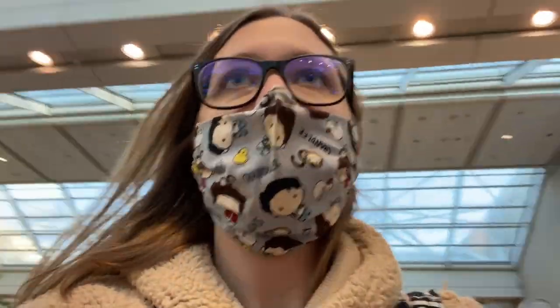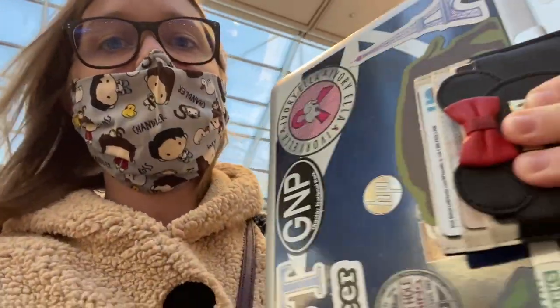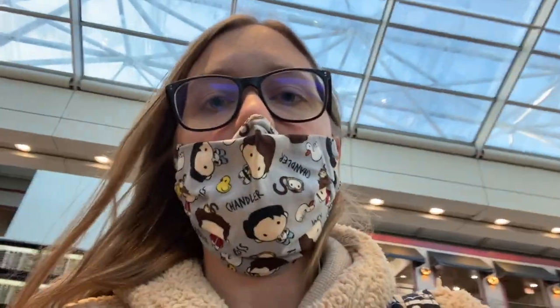So security can be a pretty stressful process when it comes to traveling at the airport, but what I like to do is take out any of the items that I know I'll have to take out when going through security, and I'll just hold it while I'm walking through the security line so that I'm ready to get right through security and won't take up a lot of time.